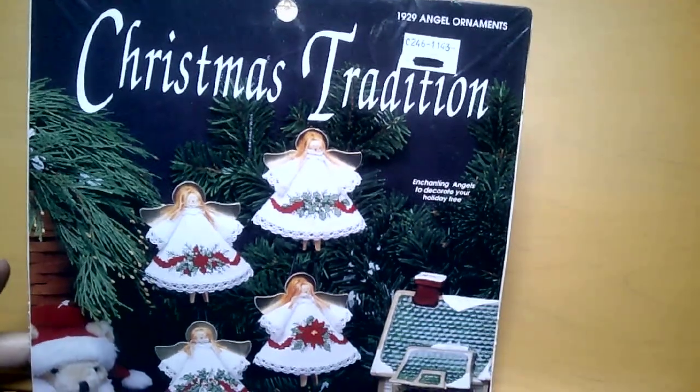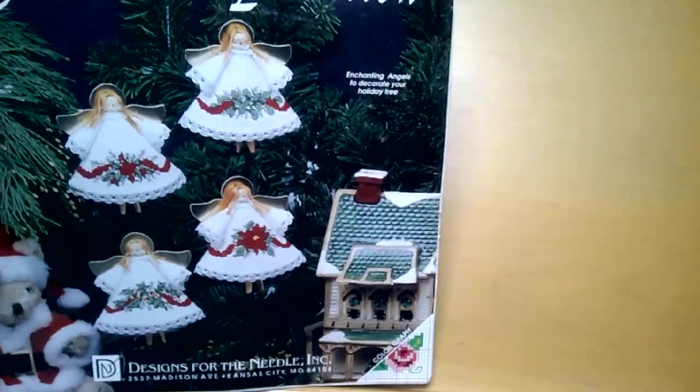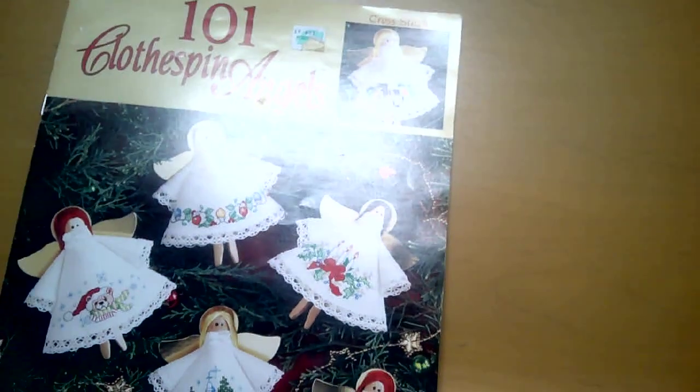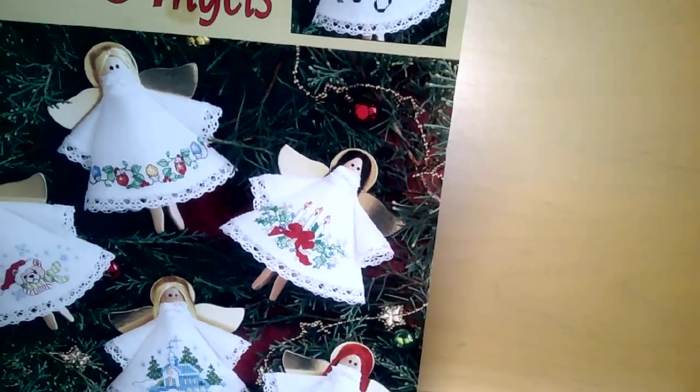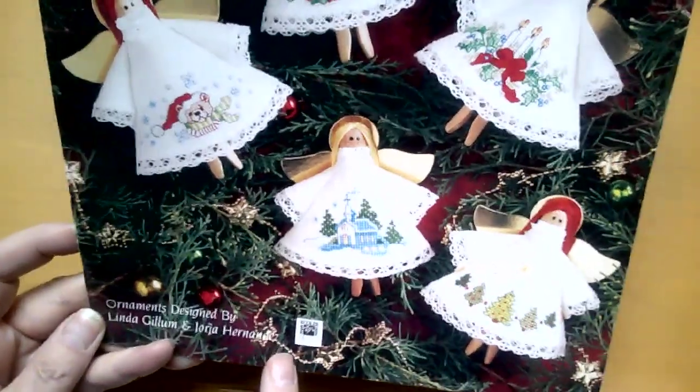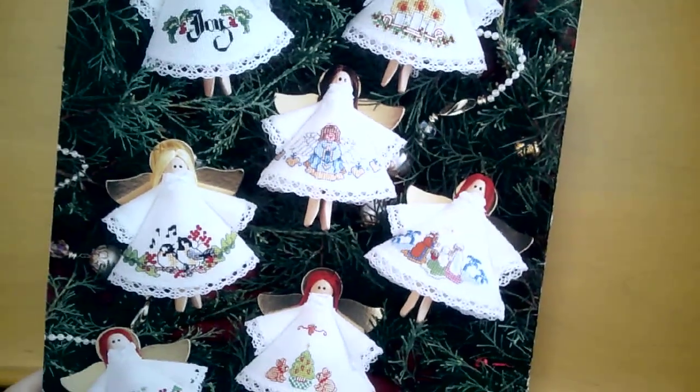So here we have a set of 4 angel ornaments from Designs for the Needle. And that came from eBay or some such place. They are on 18 count white, come with all the materials you need, and at the same time that I got them, I got a book called 101 Clothespin Angels. I think I was saying in the video in which I showed most of the angels that you could easily adapt your own designs to these little angel bodies, and that's all they've done here. The ornaments are designed by Linda Gillum, and I've encountered her name before and I still don't know how to say it. The book is by Georgia Hernandez. It's from Leisure Arts, and it is packed full of different little angel designs that you can make.